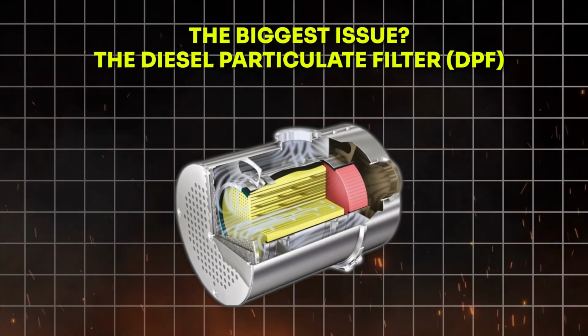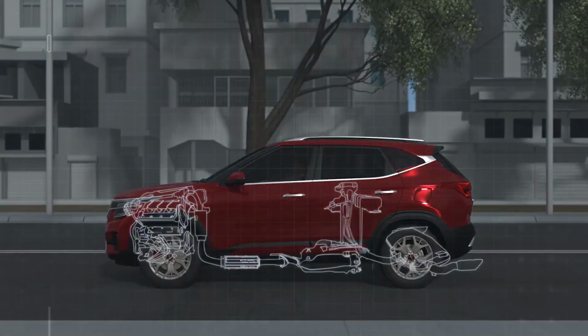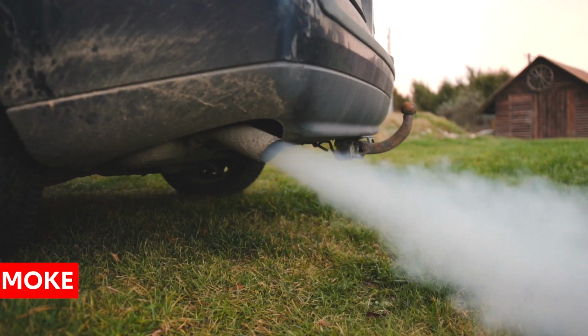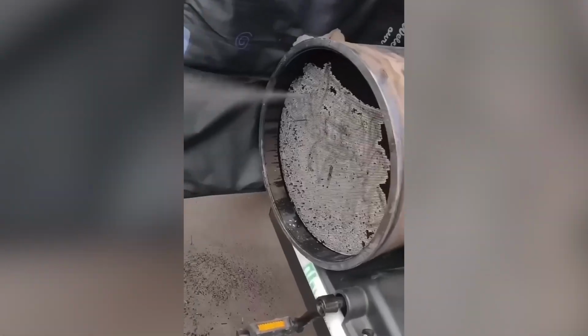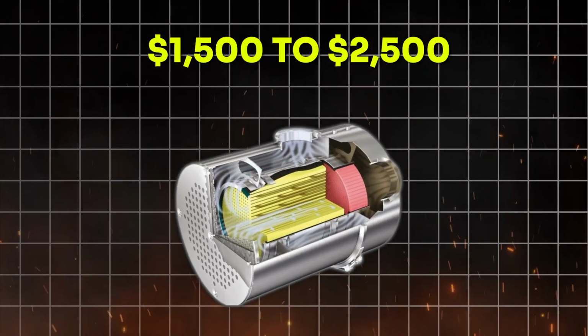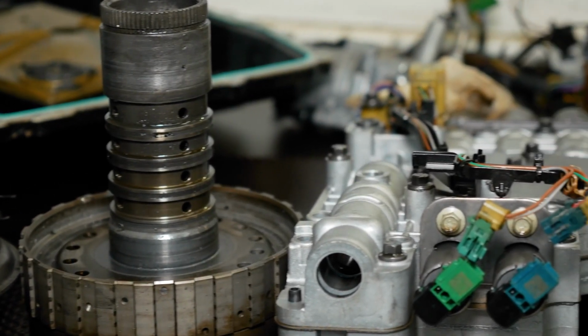The biggest issue? The diesel particulate filter, DPF. This engine produces an excessive amount of soot, which clogs the DPF at an alarming rate. A clogged DPF leads to poor performance, excessive smoke, and eventually, engine failure if not addressed. Fixing or replacing a DPF isn't cheap. It can set you back anywhere from $1,500 to $2,500, depending on parts and labor. But that's not the only problem.